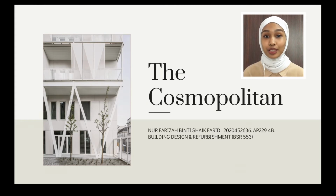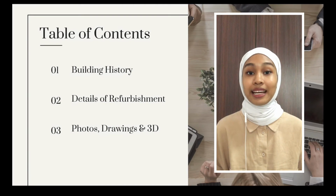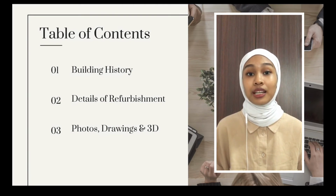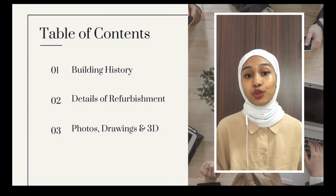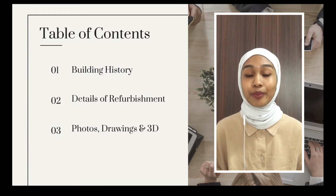I am Nur Farizah binti Shaik Farid and I will be presenting to you the refurbished building of choice, which is the Cosmopolitan. In this presentation, I will be explaining to you the building history, the details of refurbishment, and some drawings, some photos of the buildings, and a three-dimensional model.